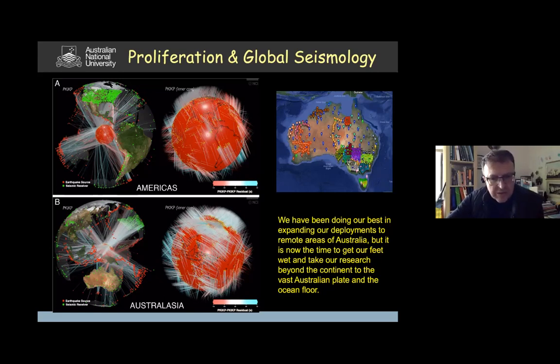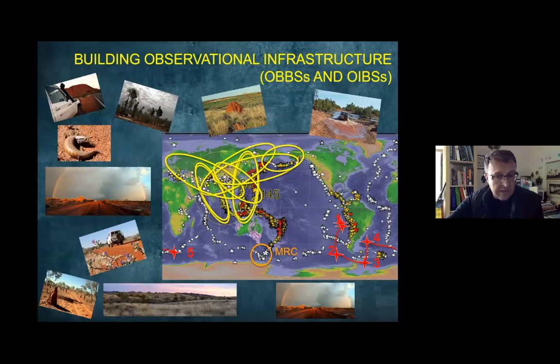And we have been doing this by expanding to really remote regions of the Australian continent. But now it's the time to actually get our feet wet and to expand beyond our continent to the vast Australian plate and the oceans. And here's an example of how this can be done by careful and smart deployments in the southern hemisphere. We can actually capture the northern hemisphere seismicity by deploying these ocean bottom borehole or even oceanic island borehole seismometers.